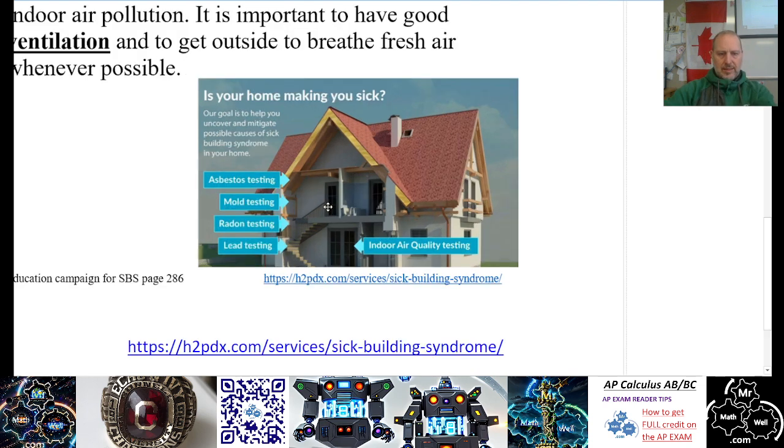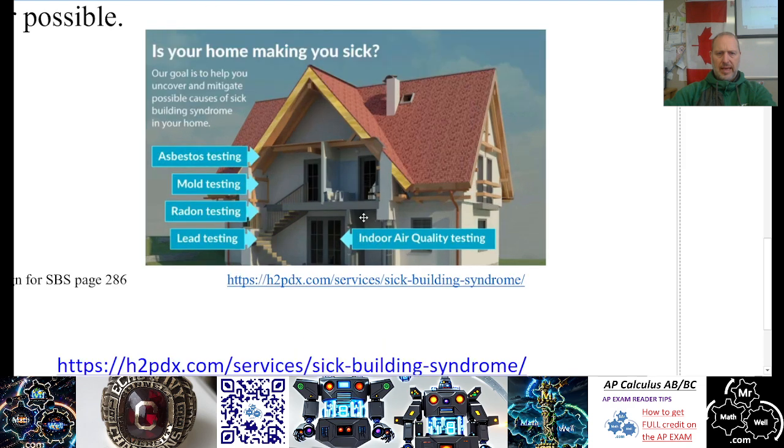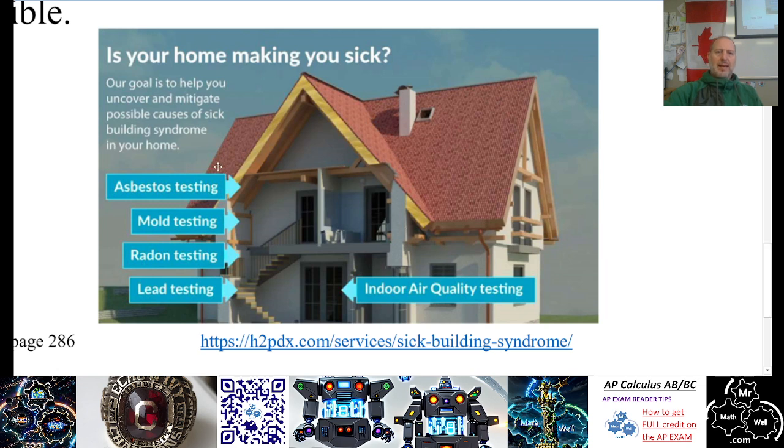So I clipped this picture from the website listed below, and I'm going to show you that document. But I thought this was kind of cool. This is a company that addresses sick building syndrome problems, and it does a variety of testing on your home and indoor air quality to see if there might be any problems. So it does asbestos testing. Do you have any asbestos in the walls or in your ceiling? They'll look for that. They will look for mold. They will sense the moisture and that kind of thing. They'll do radon testing, lead testing to see if there's any lead, like in your old water pipes that have lead lining. And then just general indoor air quality testing.